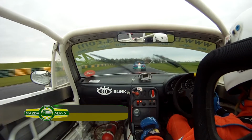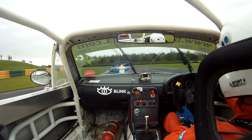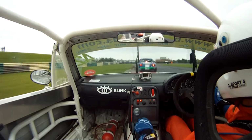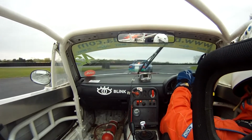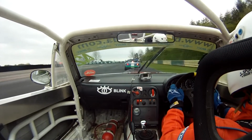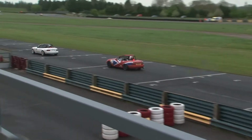Up towards the complex, Charman having a good couple of glances in all the mirrors that he has in that MX-5, trying to see exactly where the men behind him are, but he's got Blackwell Chambers just ahead of him now. The blue car with the green stripes on the bonnet, number 43. So Charlie Charman, has he got an answer for Blackwell Chambers? Because the overtake into Barcroft is a big place to start going past somebody into Sunny In.